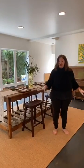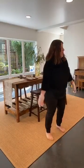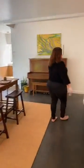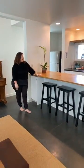The first floor has radiant concrete floors. You can check out these fabulous floors. You can pad around with bare feet here to stay very warm. And check out this wonderful open layout to the kitchen and the dining or living space, however you'd like to set it up down here.